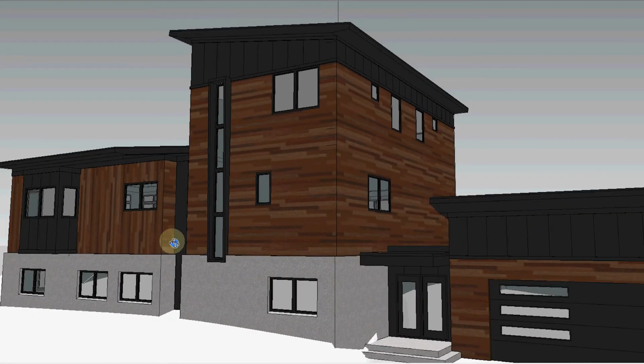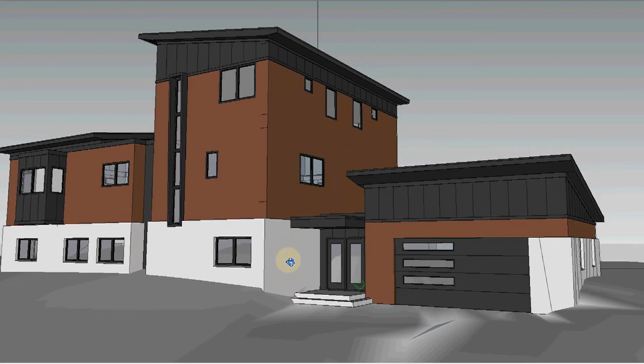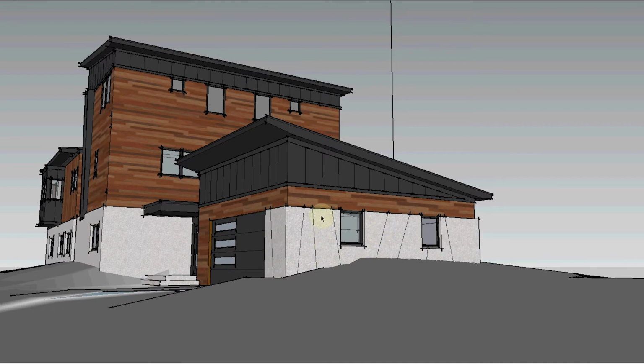Flip the shadows off. Talked about even maybe in the concrete, having some 1x2s to start to add some texture to that, maybe like the grasses in the area around, some movement. So again, just studies. We're just having fun here.